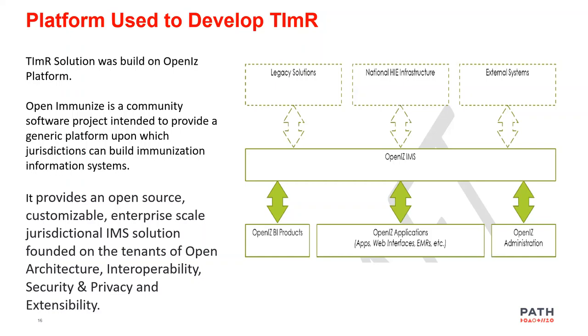And then the other component is the interoperability component. OpenIZ also can publish data or consume data from any external system using interoperability solutions. Next, please.